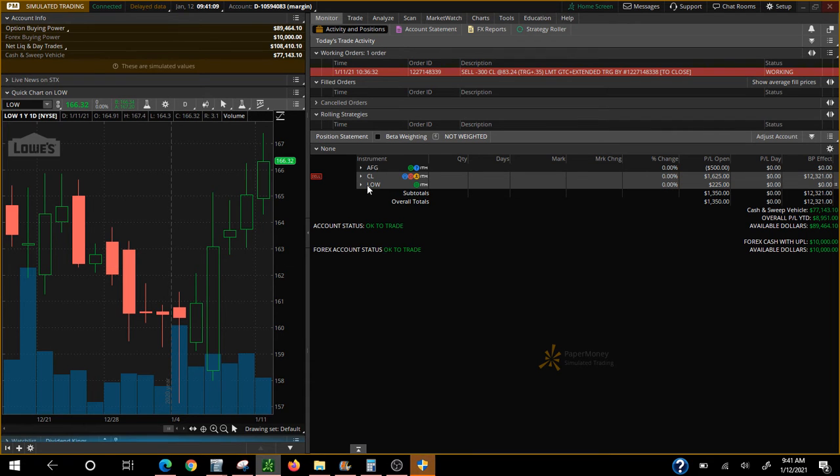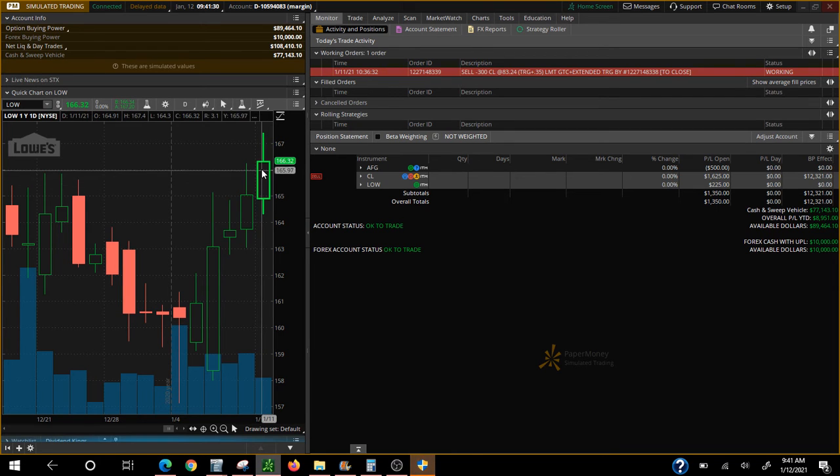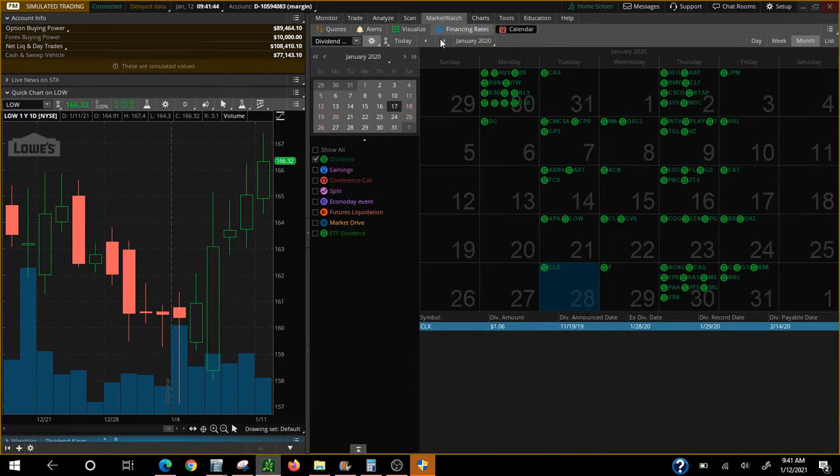So what position are we in on Lowe's? Let's view the trades. Now we have just a call spread on Lowe's, which is only 10 contracts, the 60, 62.50. Wow. Okay, so anyway, we're profiting on that one because the stock right now is at 66.32. A nice little uptrend, which it could continue to keep going. So let's do a Lowe's trade. Why not? Let's see if we can get some of that Lowe's money. The Lowe's money is another 55 cents.